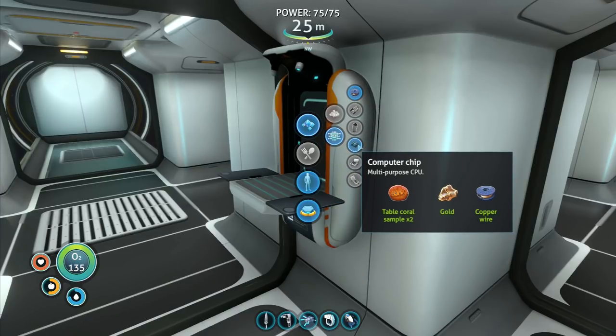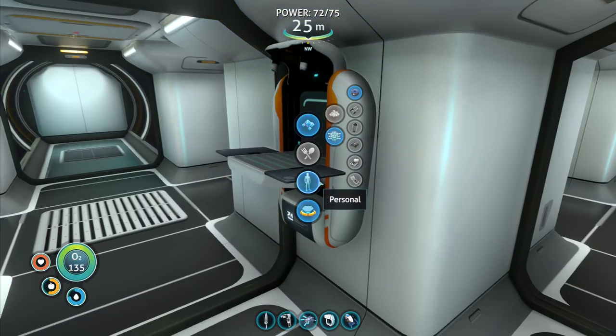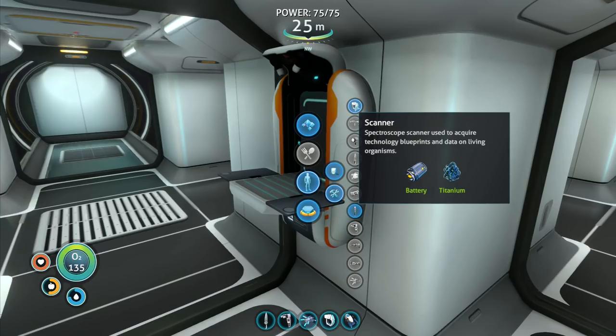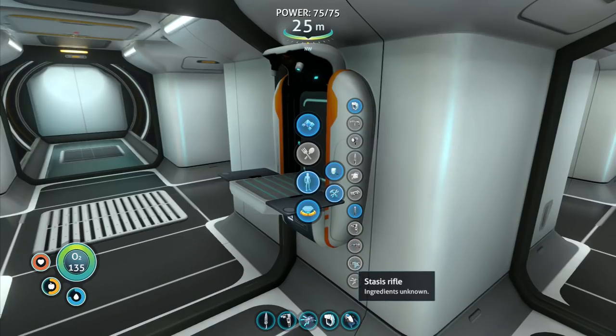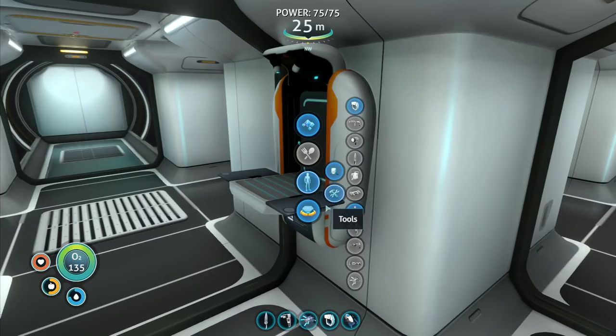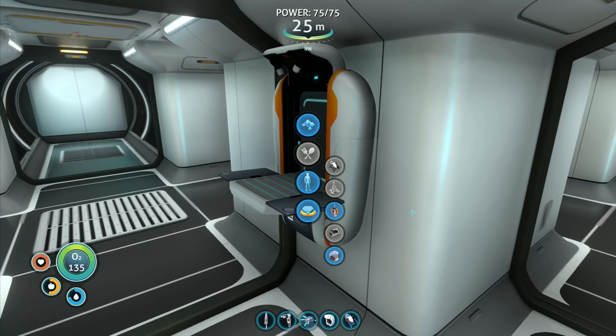I want to make a computer chip. There, that one. Gold and copper wire. So I've got a second computer chip. That's used up a few of the resources. I got more copper wire I can make there. I'm not going to worry about that. So then we've got tools. I don't want to make any of those. Air bladders, stasis rifle. I still need a diamond. Well, two diamonds. I need two diamonds to be able to do that. These over here, we don't need to worry about them.